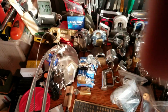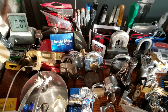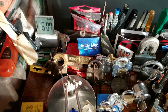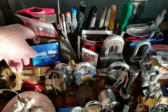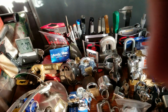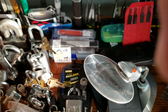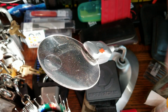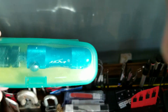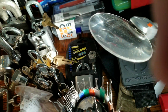I'm going to give you a top view. My little light. All my great little locks. I got to get into picking the lever locks. I got a really good one from Andy Mac. I had a really nice case over there, but it only picks one type of lock. Got all my bypasses and my, what do you want to call it, the cheap Chinese ones of these, and disc tool, bypass, all that good stuff.